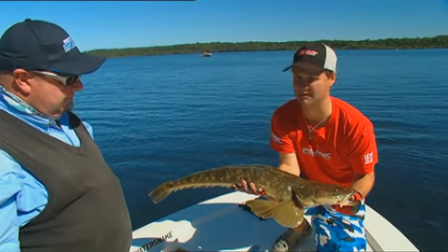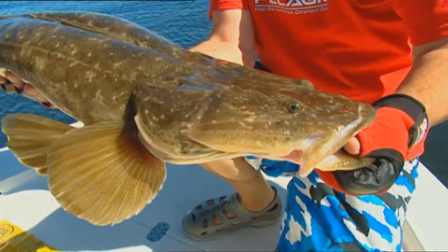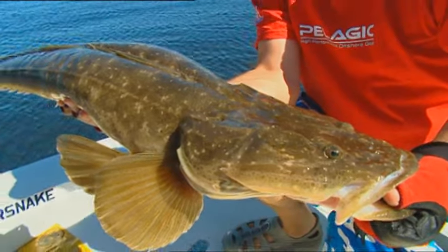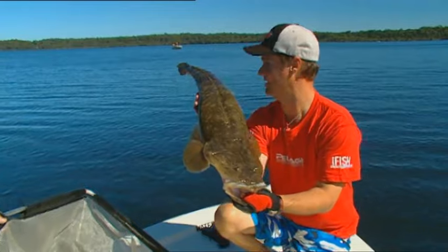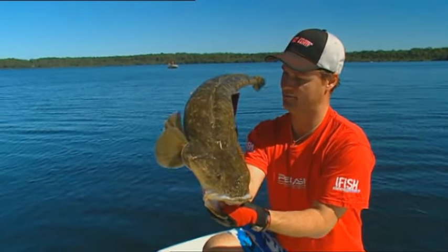What we're going to do, we're actually going to put this fish back in the net and give it a swim because we want to look after it. We're going to get a couple of still photos because fish like this don't come around every day. And that is an amazing fish. Just look at that for a flathead. It is an absolute beast.